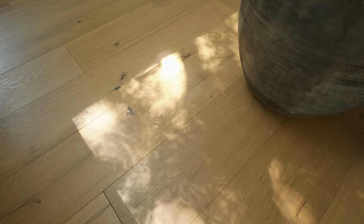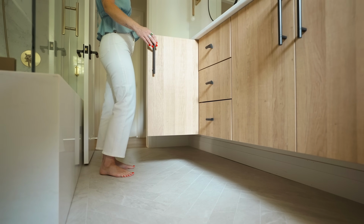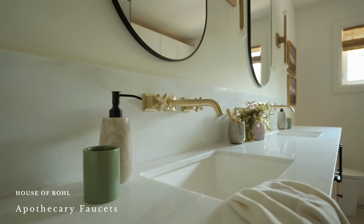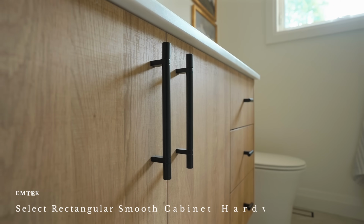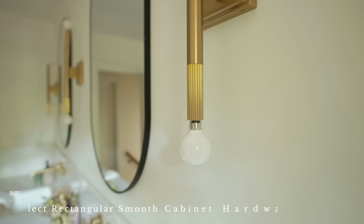So they love the floors so much. I said, why don't we just tie back to the oak flooring and do an oak floating vanity? And that really added the warmth, especially with the apothecary faucets in the antique gold. And then just to add a bit more of a contemporary edge, we used some matte black hardware from M-Tech, and it just is such a great mix.